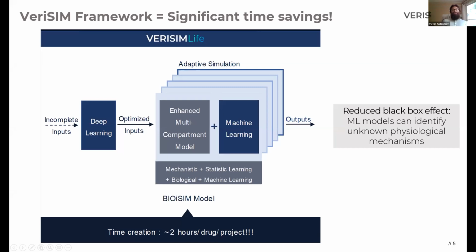What this also accomplishes is a reduced black box effect. This is a big challenge with machine learning models, where they may be able to deliver accurate predictions, but the predictions are packaged and blinded. We don't really understand what's going on under the hood. The integration of mechanistic models really enables transparency and can actually drive research, because we can identify the underlying mechanisms that aren't captured adequately with just the existing scientific knowledge. And that insight is delivered directly to our users.